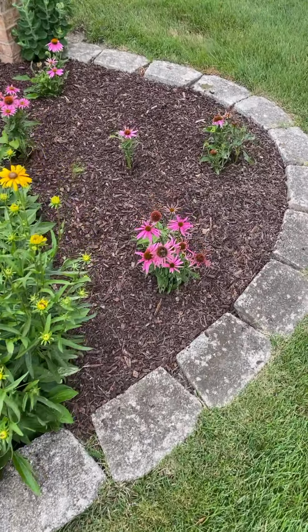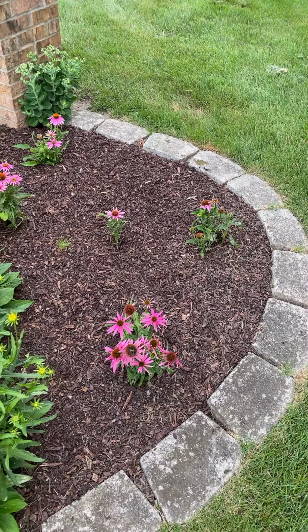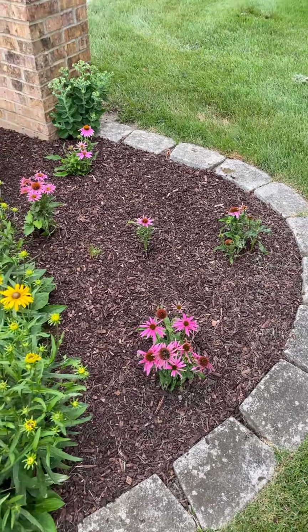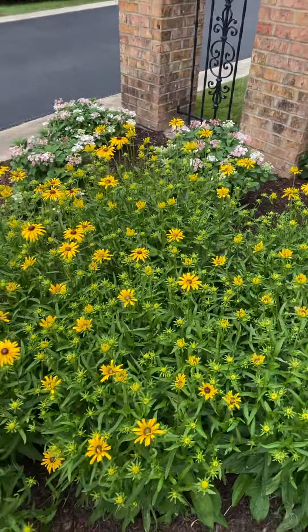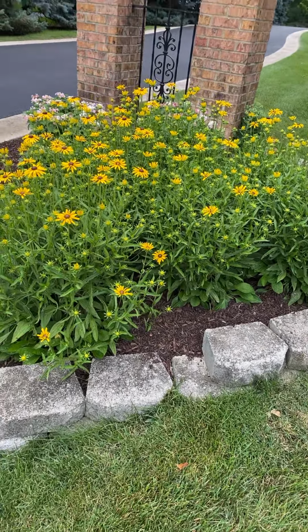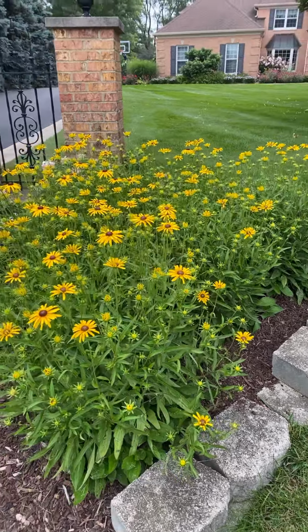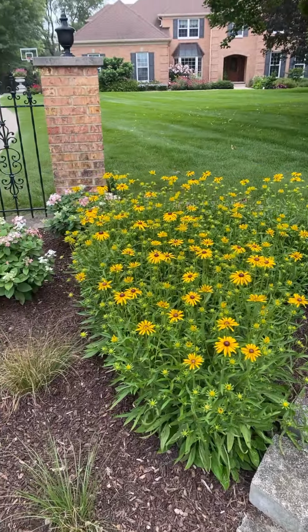And so I planted a few coneflower in here, which are just getting going. Those just got planted this year. And this is a black-eyed Susan called Little Susie. So Little Susie, I really like this one a lot. It is resistant to a disease that black-eyed Susans can get called rust.